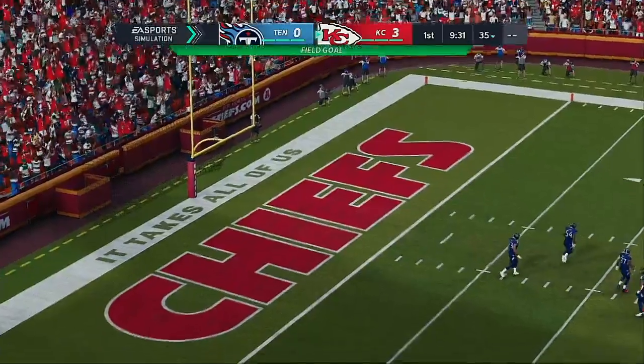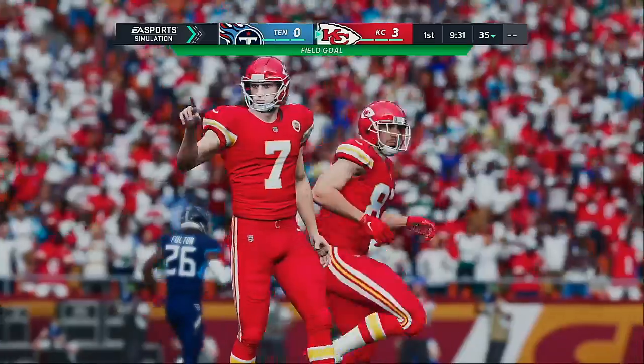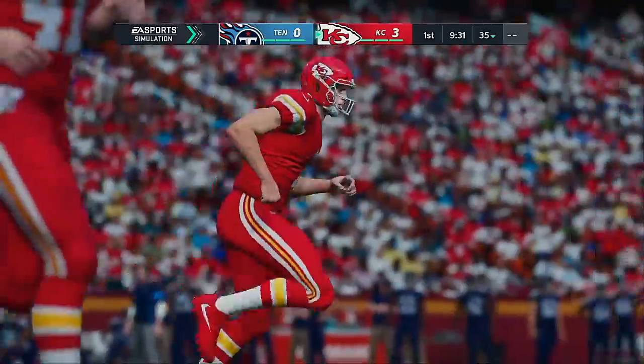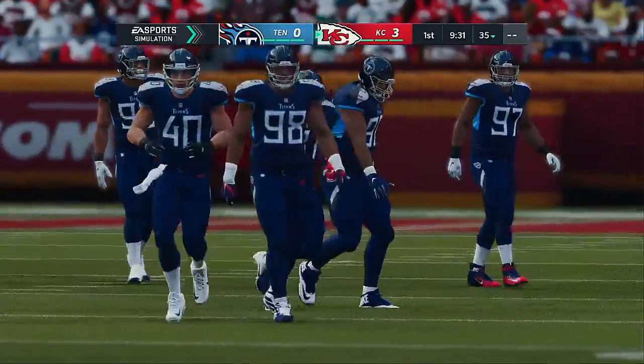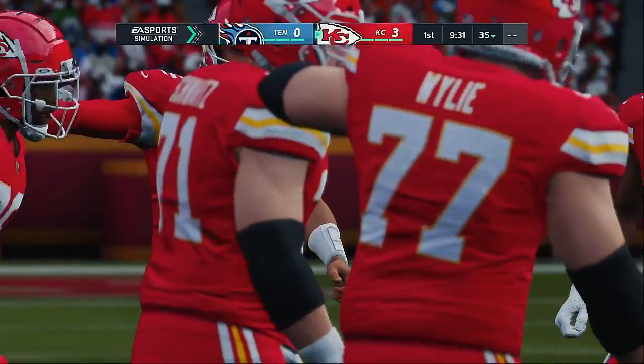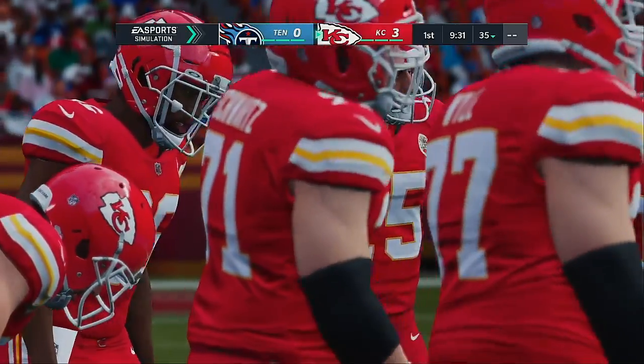Butker's kick here is good. And the Chiefs are out to a 3-0 lead. In the end, the opening drive, Charles, does yield points. Maybe not the touchdown that they wanted, though. Yeah, but bottom line, they wanted to get something out of that drive, and they did that. 3 points, they won't turn that down at all.